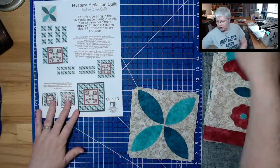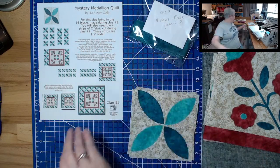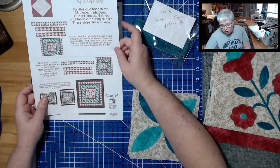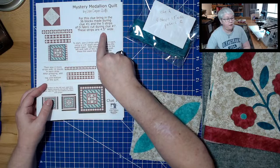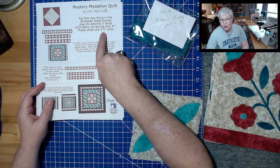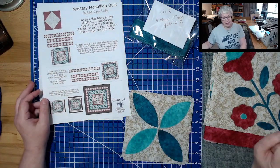Okay, so for clue 13, you're working with the strip that we cut during clue 2, right? That's the 1.5 inch wide strip. And for clue 14, you're going to want to pull out the strips we cut during clue 7, and that is the 4.5 inch wide strip. Okay? That 2.5 inch brown border that you cut during clue 7, that's going to be your binding. You've already cut it, so just keep that to the side. That's your binding.